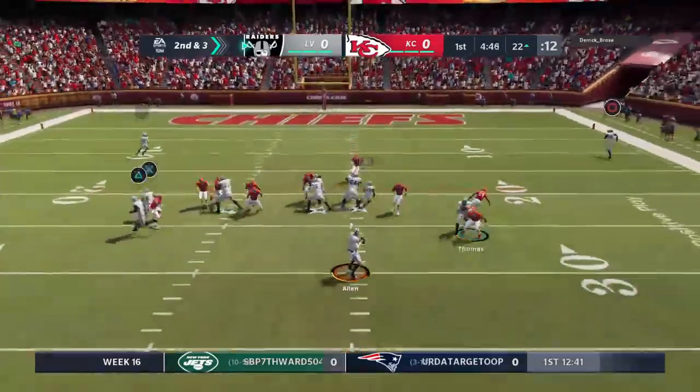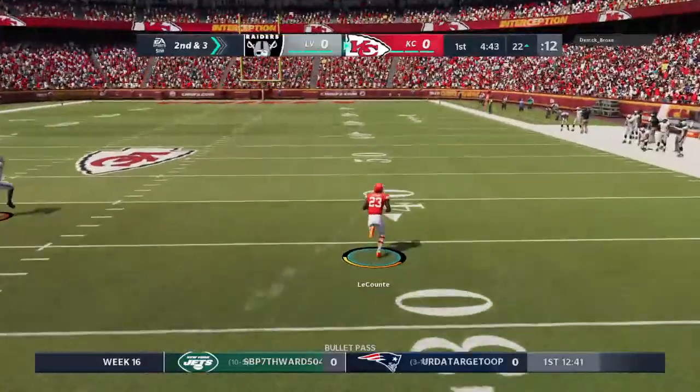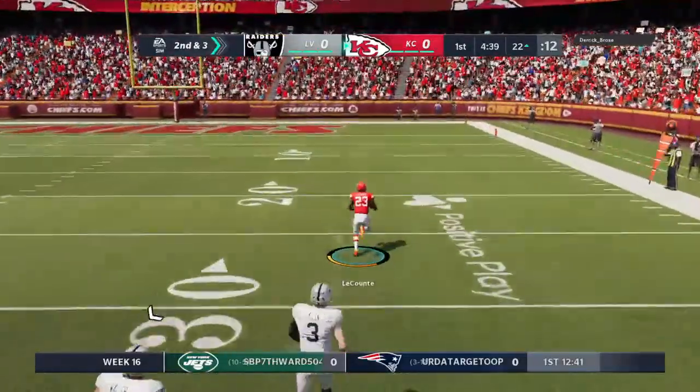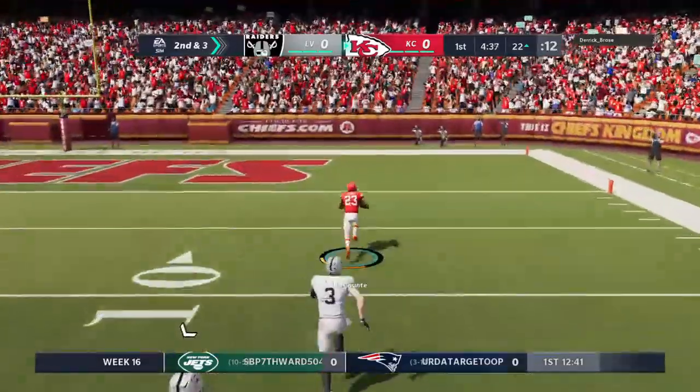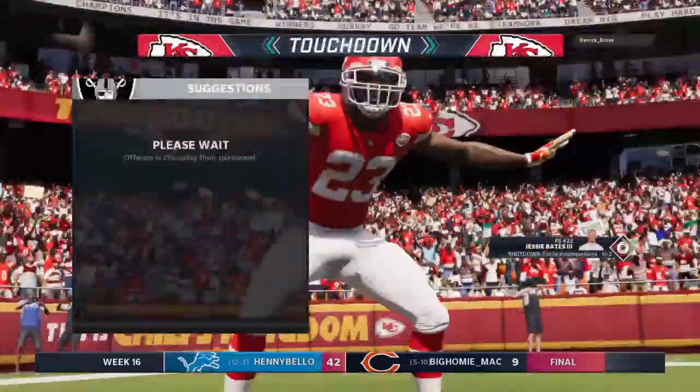So they fake the handoff. Now Allen. The ball popped in the air and intercepted. Picked off at the 23, the 40, the 30, 10. And he will take this one home. It's a touchdown.